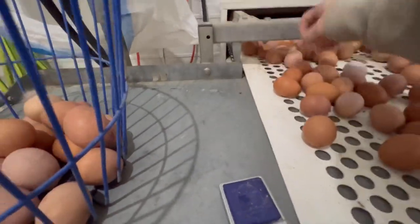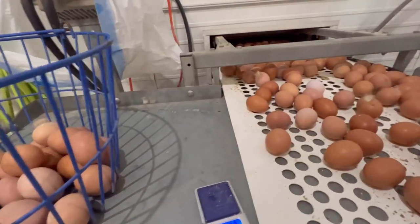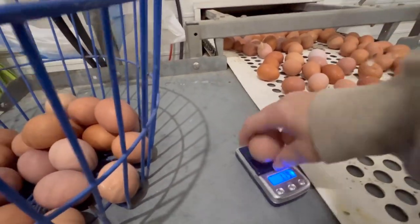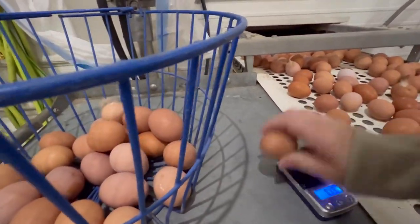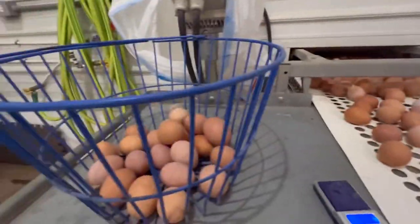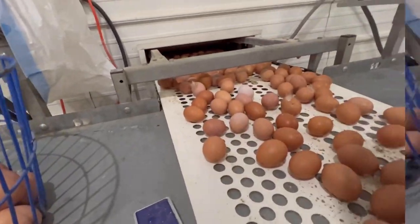So we do this for hours. It takes hours to do this. It's ridiculous. But once we get into our larges, we won't have to do this anymore. So yeah. That's my small bucket there. That's my large bucket. All right.